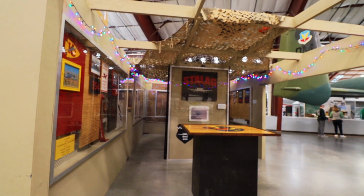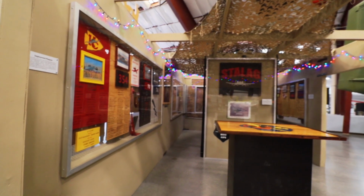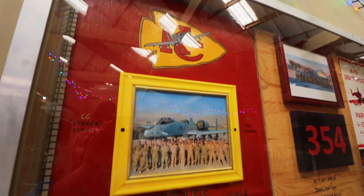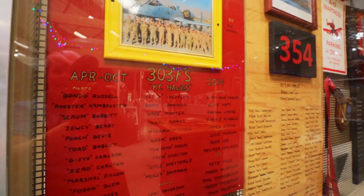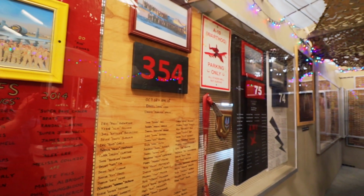Now we're currently looking at a recreation of something called the Bing, which was an officer's lounge for A-10 pilots that were serving in Afghanistan during Operation Enduring Freedom. Inside you would find, from 2002 to 2014, there were 34 deployments of A-10s to Afghanistan. And here you would find the deployment plaques along this wall right here.